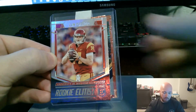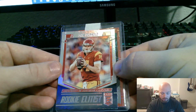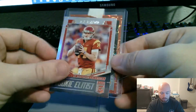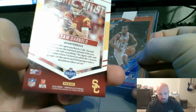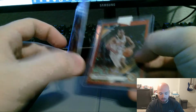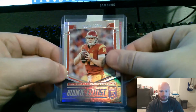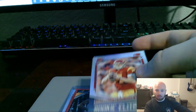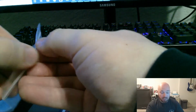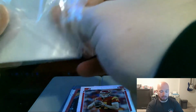So the first card we have here is a Sam Darnold college uniform, University of Southern California, Rookie Elitist Donruss Elite. Non-sleeved, but it doesn't look like it got super damaged, which is always nice. It seems like the seller, instead of using cardboard to secure his card, used cheaper cards surrounding it. Me personally, I am a Sam Darnold fan. I know not a lot of people are, but I think he has huge potential. I think he was kind of screwed over on the Jets with a horrible offensive line.